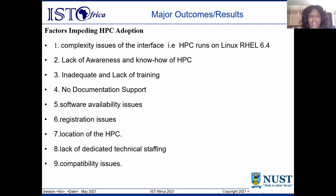Another issue that is impeding HPC adoption is the location of the HPC. HPC is housed at the University of Zimbabwe. People are saying that if it is housed at the University of Zimbabwe, it's no longer something that can be used nationally. It's now a University of Zimbabwe infrastructure or technology, and maybe if we use it, we're boosting the rankings of the University of Zimbabwe. So the location of the HPC is also impeding its adoption.